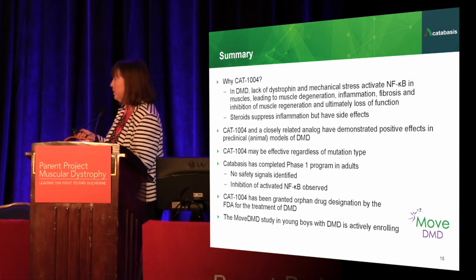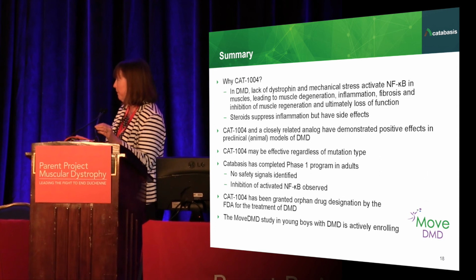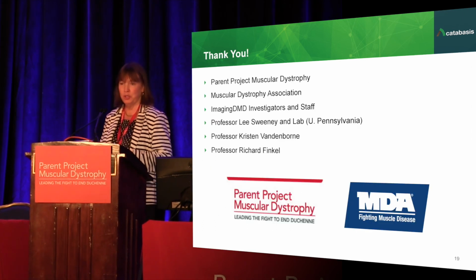We've been able to see positive effects in previous animal models and looked in our phase 1 program, not seen safety signals. And we are really excited to be moving forward now with the study in patients with Duchenne. So I'd like to thank you all and everybody who's helped to get us here to this point.